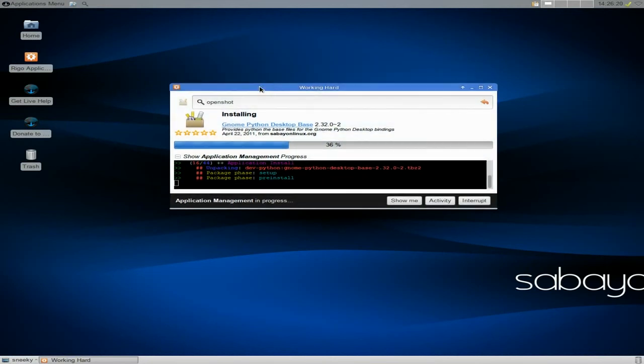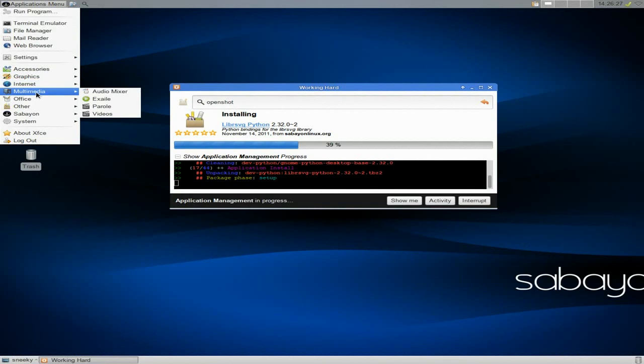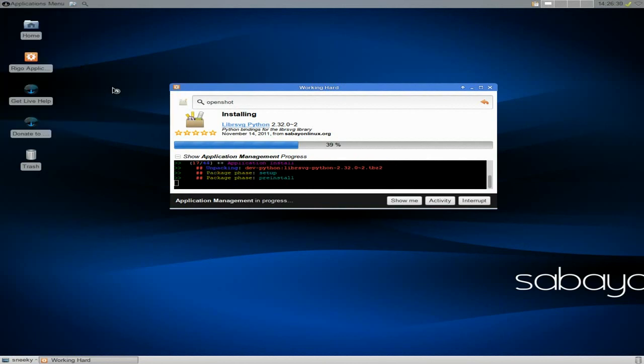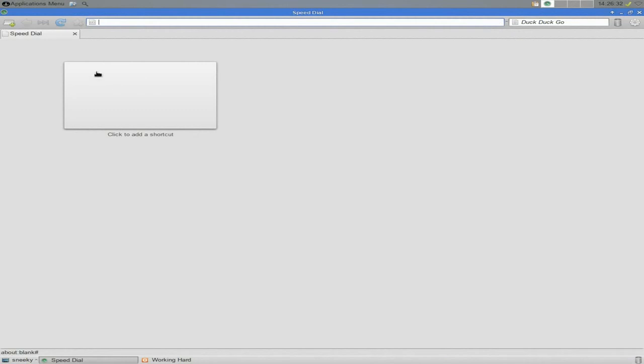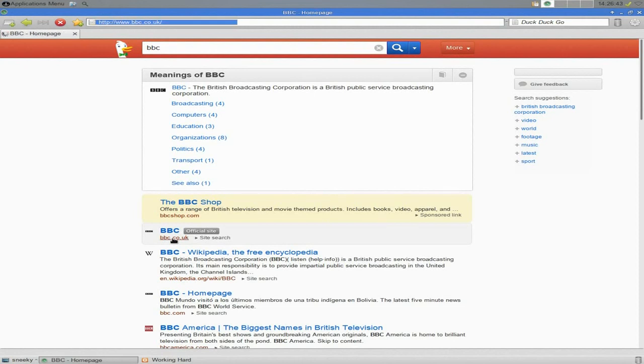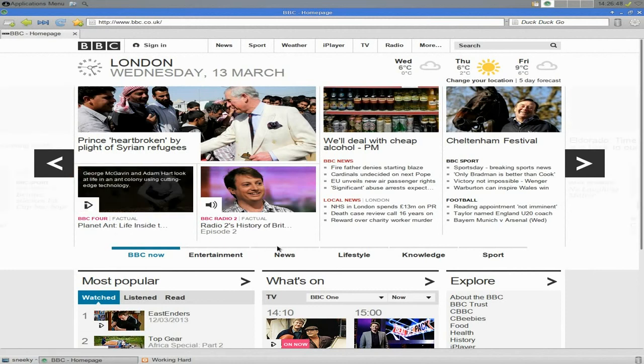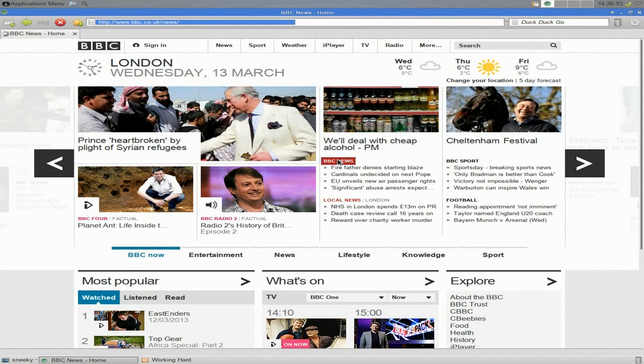Now, all we're doing is waiting for this to install, but we could be some time. So what we'll do, we're going to go back, open up our browser once more, go to internet, Midori. Now, we'll see how the BBC renders while we're waiting for it to do stuff, okay? So it's still quite usable even though it's installing, so I'm quite happy with that, personally. BBC.co.uk. I wish they didn't use Midori though. I wish they'd use something else personally. We'll go to the BBC news page. Let me just see what's going on, and down, down, down.